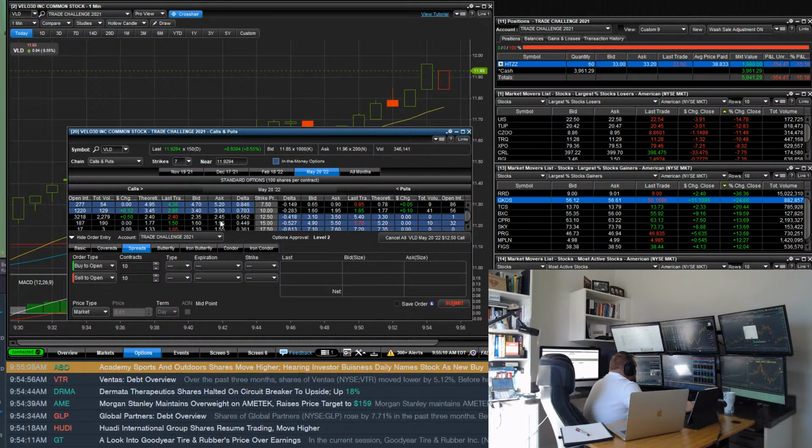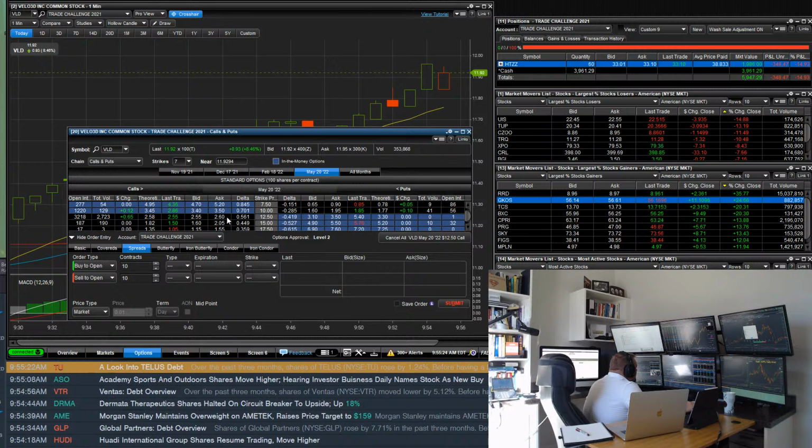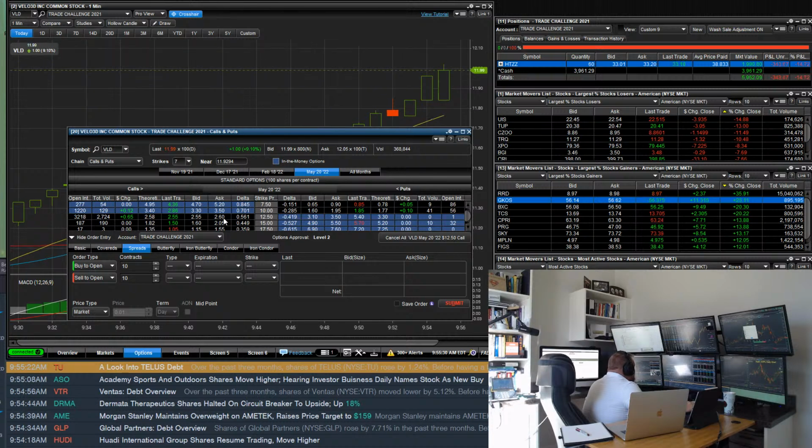The 1250. Wow, it's going for 245 now. I sold it for 215. I'd be up $450 on that right now, instead it's at 255, 260. Oh man, I would have made another $450 if I just held for a couple minutes longer. She's at 260 now. Anyone still holding on to that VLD?